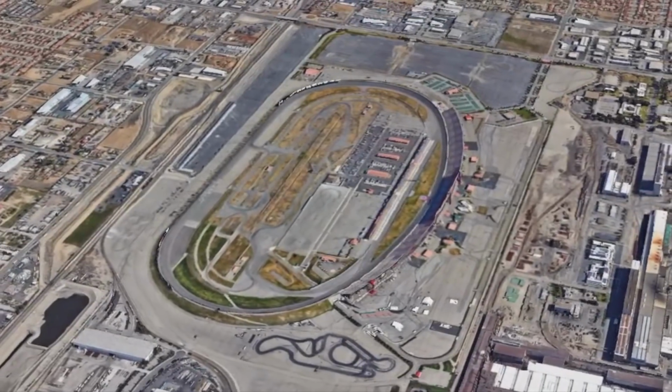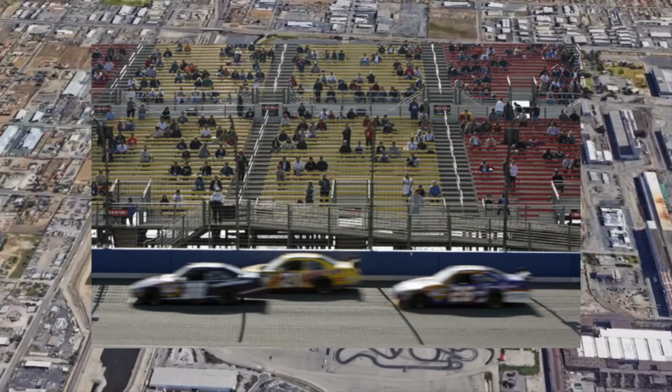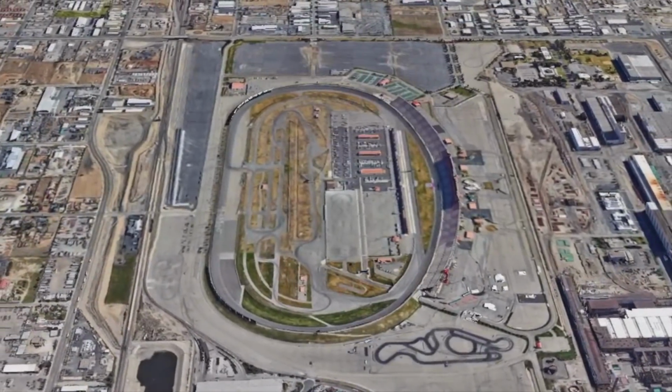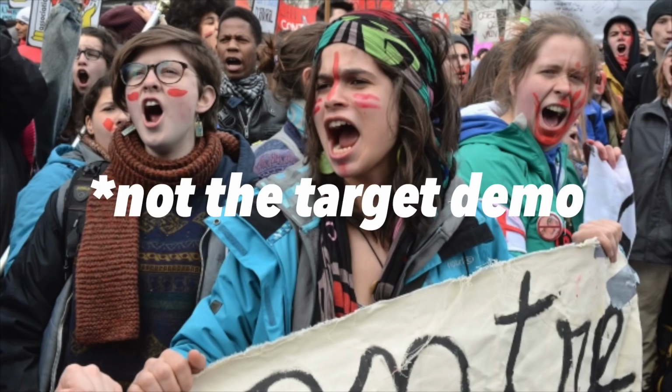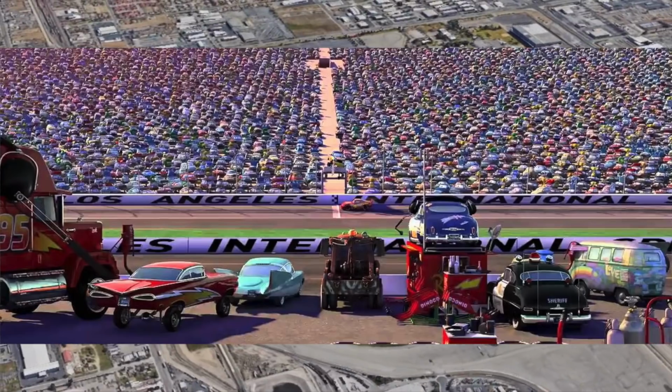One of the more maligned tracks on the circuit, Fontana has seen dwindling attendance, as it is somehow shocking that not many people in Southern California dig NASCAR all that much. Ah well, at least the Speedway can be used in commercials and movies and stuff.